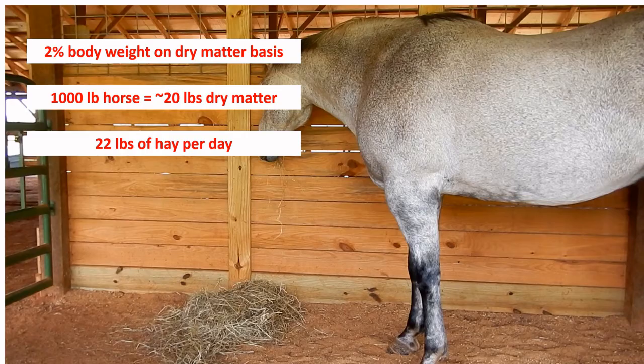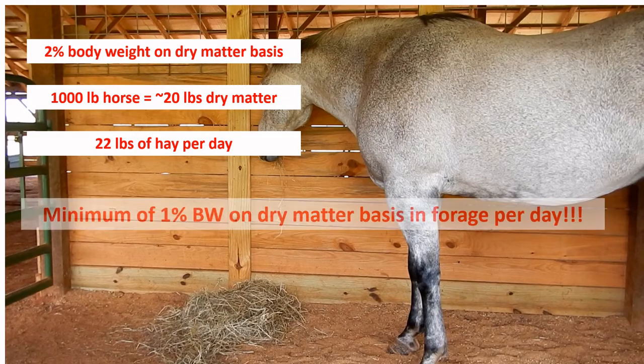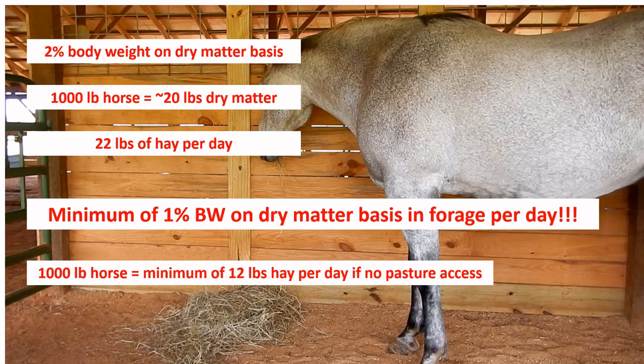A very important nutritional guideline is to never feed your horse less than 1% of its body weight on a dry matter basis in forage per day. For a 1,000-pound horse, this is roughly 12 pounds of hay if it's not eating any other forage source. Feeding less than this can lead to GI upset like ulcers and colic.